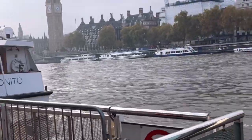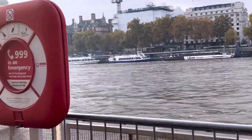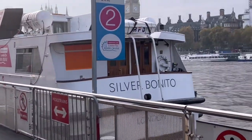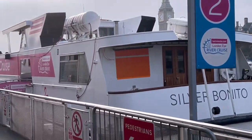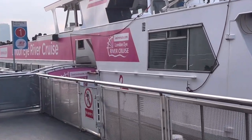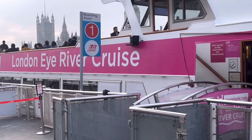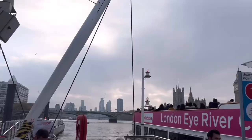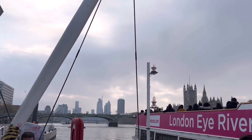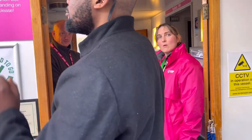This was a 40-minute river boat excursion that navigates through London's most famous landmarks, which offers iconic views of the Houses of Parliament, Big Ben, which is also known as the Palace of Westminster, St. Paul's Cathedral, the Tate Modern, Tower of London, the Shakespeare Globe, Tower Bridge, and many other beautiful sights.